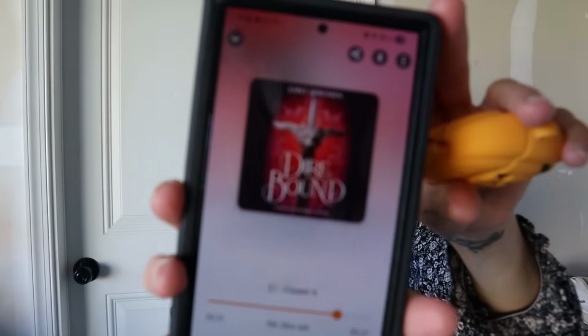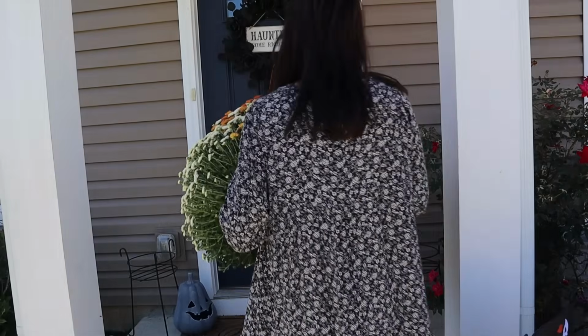I'm gonna be listening to the audiobook Dire Bound. That is my current read right now. Here's the cover of it. I am currently on chapter 6. I took a break from reading for a couple of days because I was so busy with work, but this is a really good listen because it's easy to follow. So that's the audiobook I'm gonna be listening to.